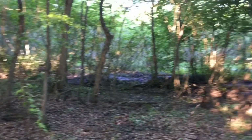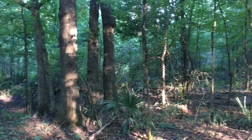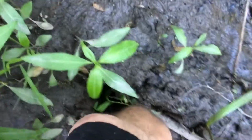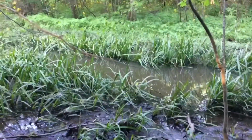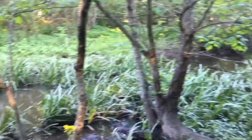Close to my house, there's a small creek back here that I'm fixing to try out. Right here is a real tiny spot. Lots of grass on the side. I hope I don't step on a snake.